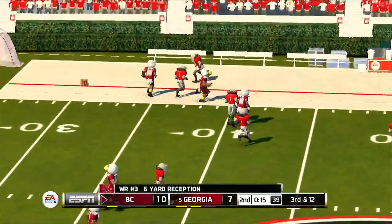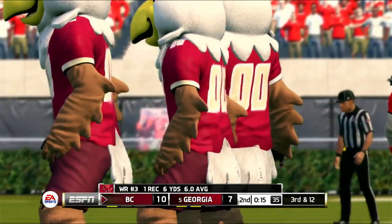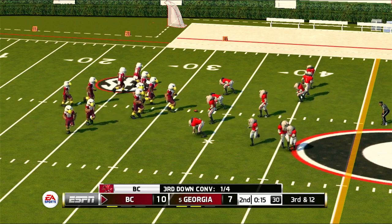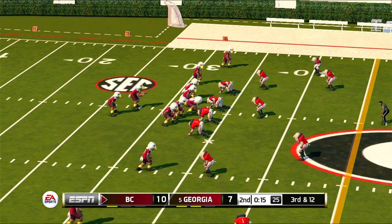He goes out of bounds around the 32-yard line. That's a gain of five on the play. Third down. Third and 12 coming up on this one. Ball on the 32. Boston College holds a field goal lead.